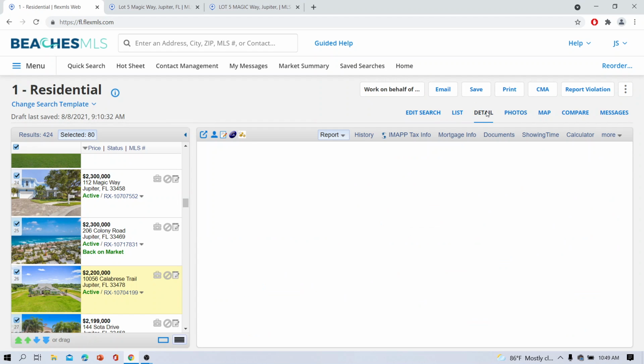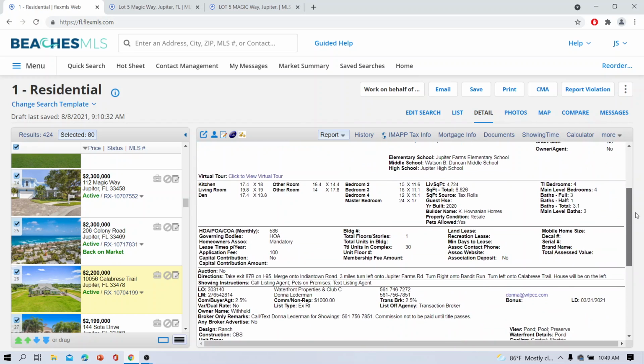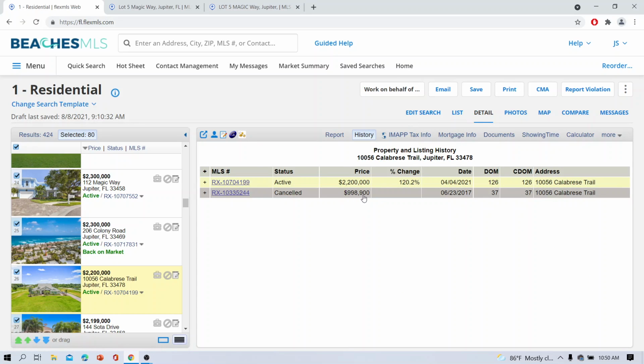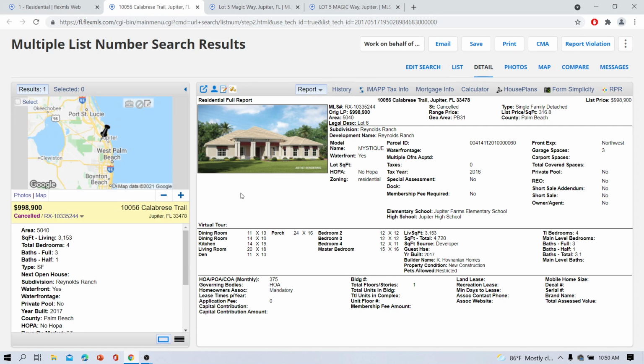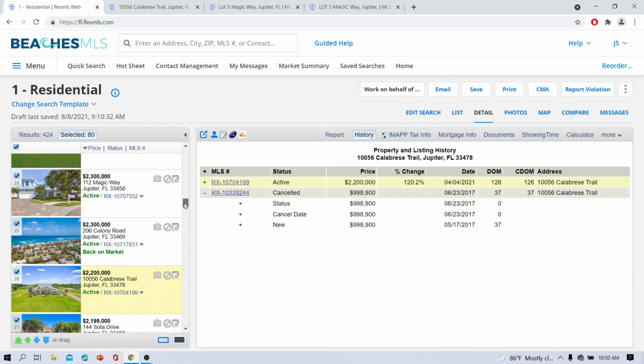Just curious about the HOA. Oh, $586 a month is the HOA there. That's a little high, so that might hinder the sale a little bit. Oh, they built it in 2020. That could explain things. History. So what was this for, the land? Let me see. No, it was actually already built. Okay, never mind. Back to our histories.